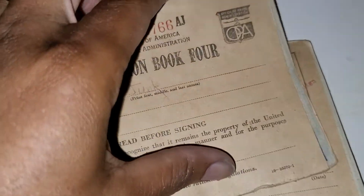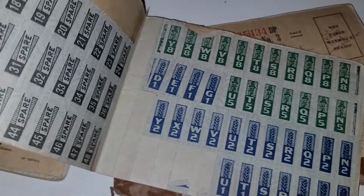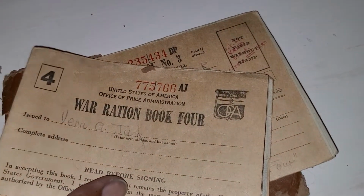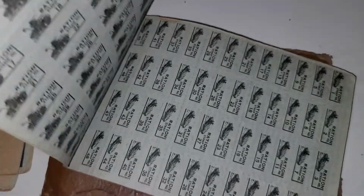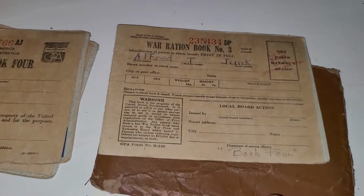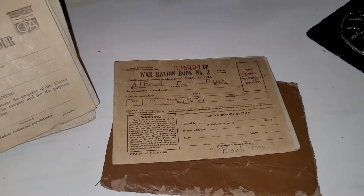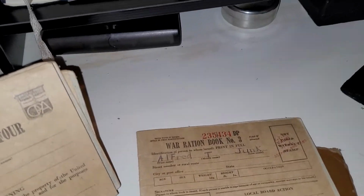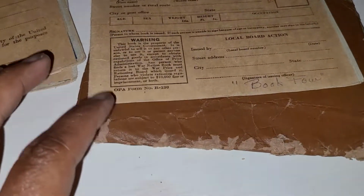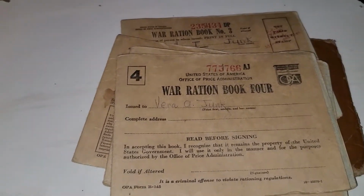Because all of the books do still contain the stamps. So I will do my best to preserve this, and I may just take pictures of it and display the original stuff inside of a frame, and just hang the pictures on the side, because it's in a very, very fragile, very delicate state. But I was very excited to find this.